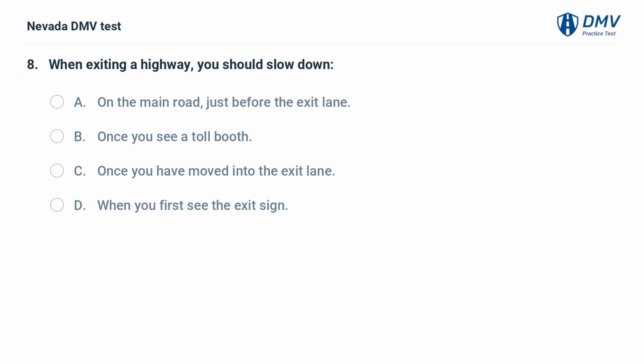When exiting a highway, you should slow down. A. On the main road, just before the exit lane. B. Once you see a toll booth. C. Once you have moved into the exit lane. D. When you first see the exit sign.